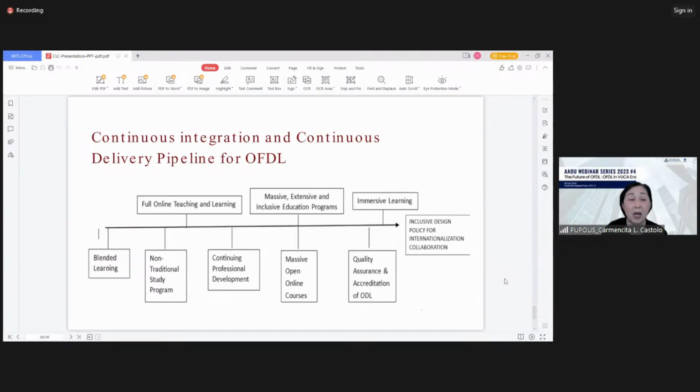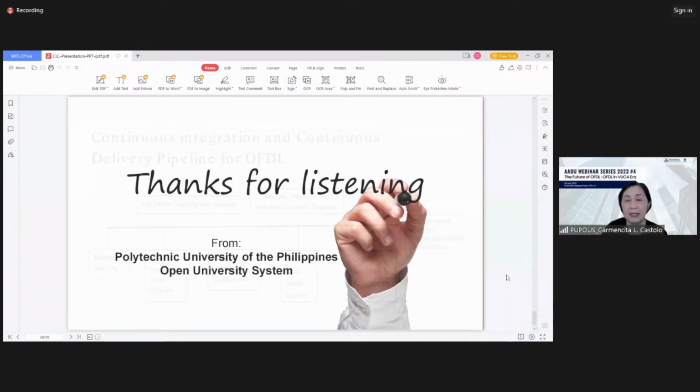transfer learning across situations. This may also help OFDL provide a sense of urgency and efficacy in the volatile, uncertain, complex, and ambiguous environment we live in. It may not be possible to know what to expect, but it is perhaps possible to learn how to respond when the unexpected occurs. With this, I thank everyone for listening and thank you very much.